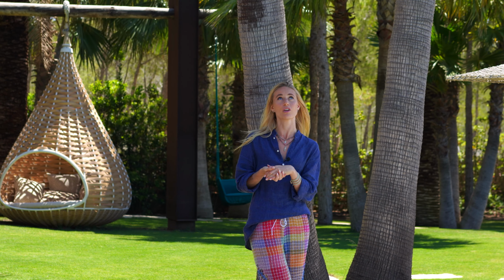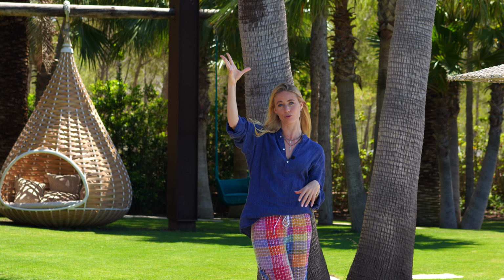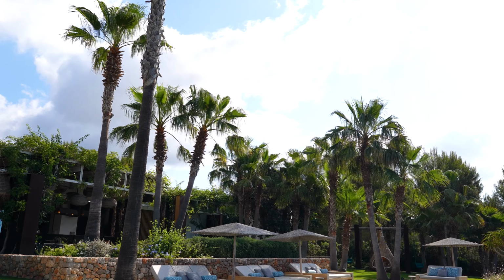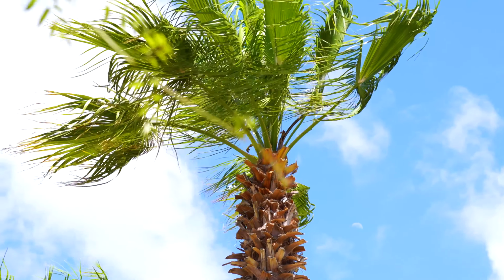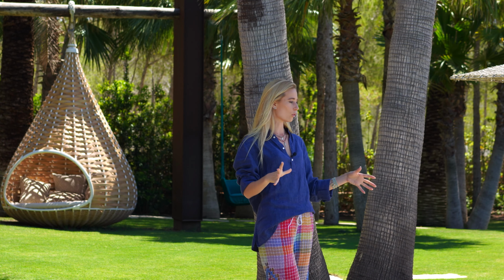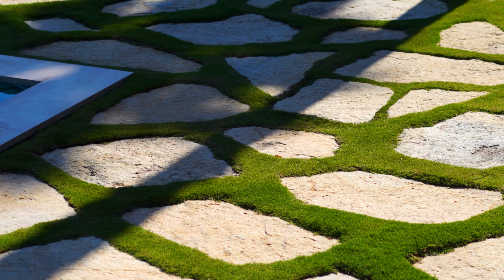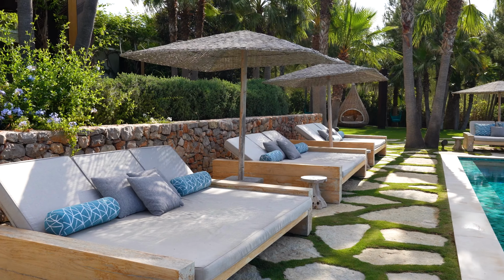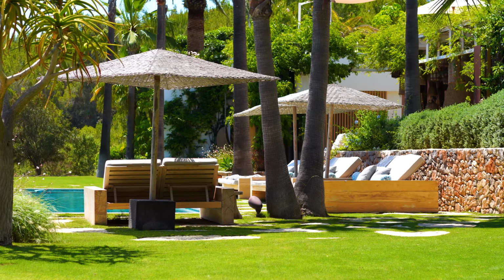And I just love how it's a little bit different, but still in harmony with the design of the rest of this property. Above us, you've got these beautiful, magnificently tall palm trees, which are just blowing in the wind and create a really nice, almost tropical vibe here on this island. It's definitely giving me island vibes. And then of course around the pool here you've got these stone slabs planted into the grass to create a nice little walkway, and around the pool you've got these large day beds, perfect for relaxing and sunbathing as well.